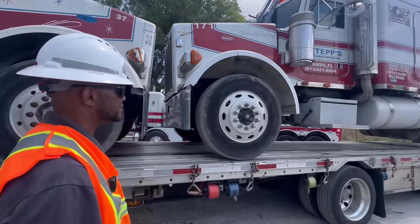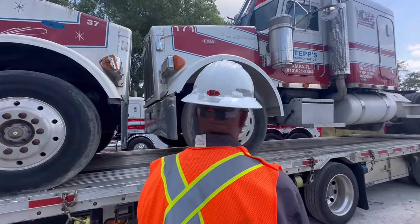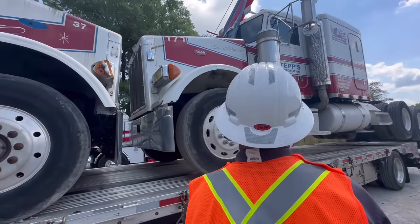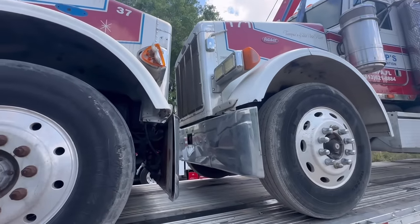I'll set it right where you want to set it at. Put it as close to that truck as possible. All right, you want to go a little bit closer to that? Yeah, bring them on in there. Barely.